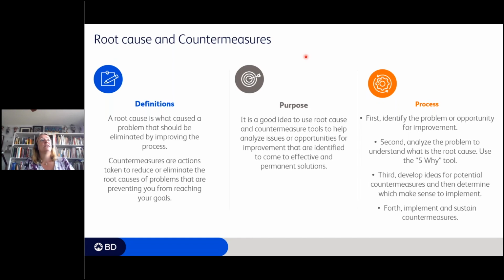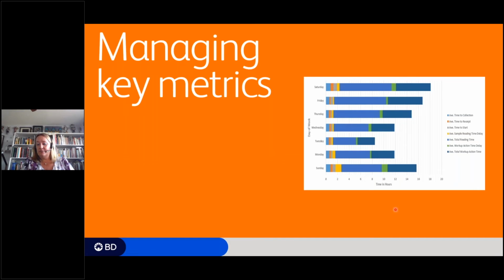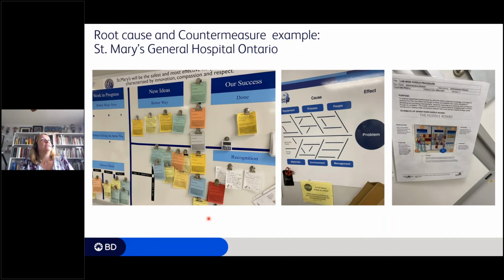So here's an example of a root cause and countermeasure board at St. Mary's Hospital in Ontario, so in Canada. So what they do, if you look at the middle picture first, they use as their root cause and countermeasure tool the Ishikawa or fishbone diagram. And that diagram works with you stating the problem in that big round circle, which is the head of the fish. And then you're brainstorming the cause for that problem to occur.